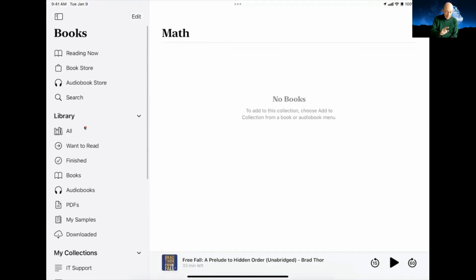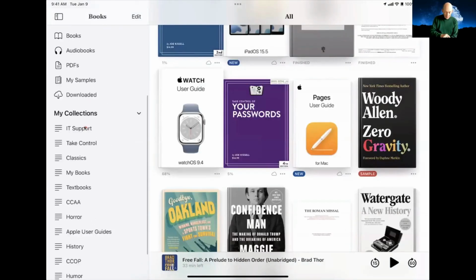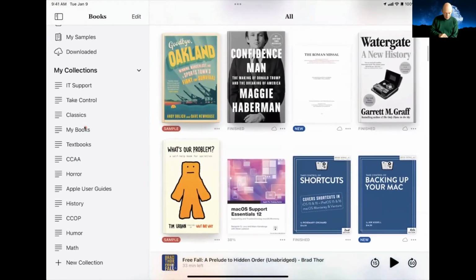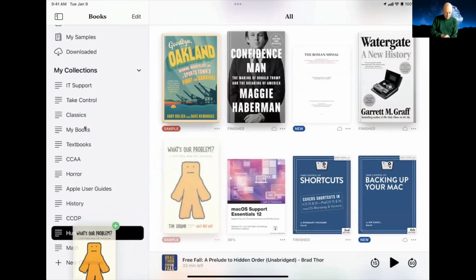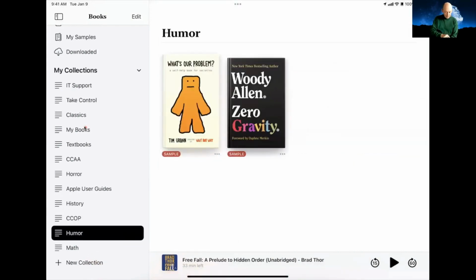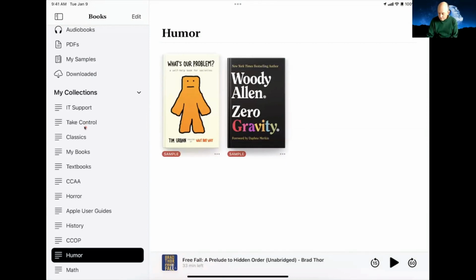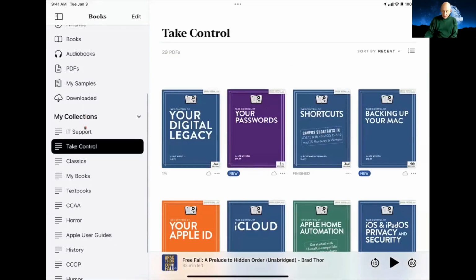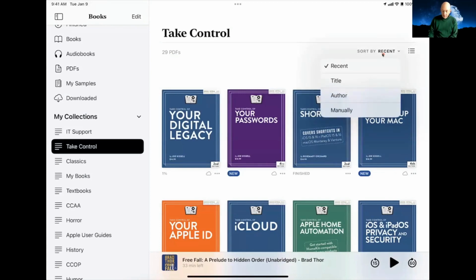One thing you can do on the iPad, if you're looking at all of your books, let's pretend that this What's Our Problem book is a humor book. I could touch and hold this book and drag it right into the collection, if that's easier for you. So now my humor collection has two things in it. Now, once you have a collection here, for example with these Take Control books, I can sort these by title, author, manually, or recent.